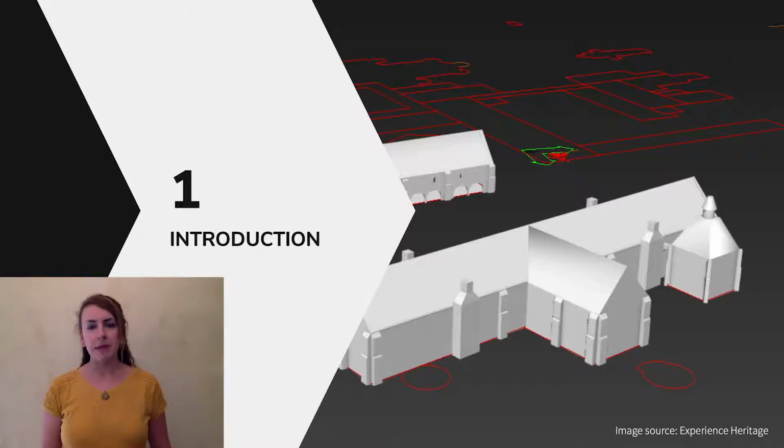So I received my master's degree in archaeology of buildings from the University of York, and I'm really excited about how we can use digital technology to not only research lost structures, but then use the outputs of that research to engage the public.